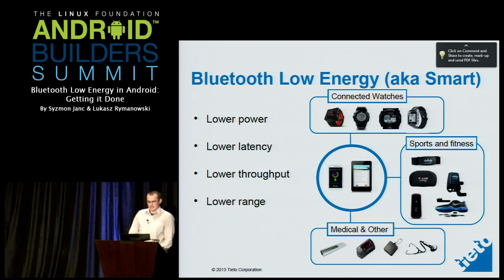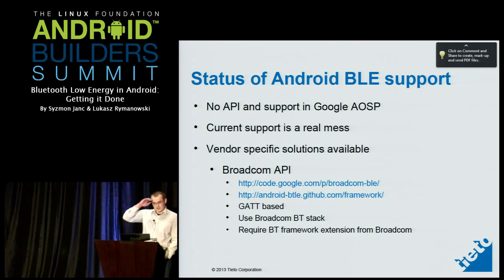But unfortunately, there is a gap in between. I mean, the host does not support it in Android devices. So basically, at the moment, there is no standard Google API for Bluetooth Low Energy. And if you are an application developer, you actually don't know how to start. There are a couple of solutions provided by different vendors. One of them is Broadcom, who provides an API, and you can access this on the website.